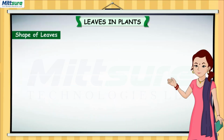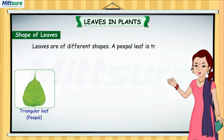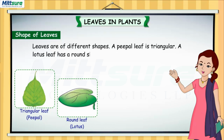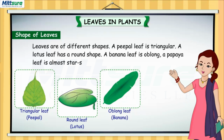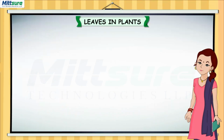Shape of leaves. Leaves are of different shapes. A peepal leaf is triangular. A lotus leaf has a round shape. A banana leaf is oblong. A papaya leaf is almost star-shaped. And a pine leaf is needle-shaped.